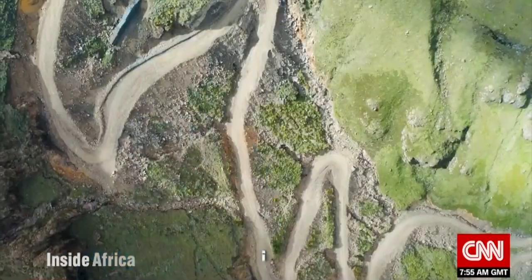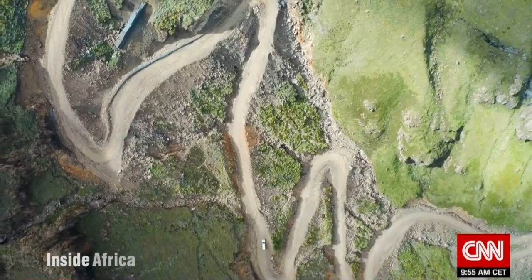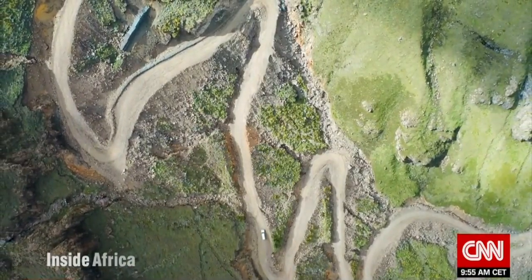It is such a well-known route. It's beautiful. It's too beautiful to destroy it. We went through the process of trying to mitigate against it and suggest that there were other alternatives that would be better than tarring the Sani Pass. Well, that's already now water under the bridge. The work has begun on the road.